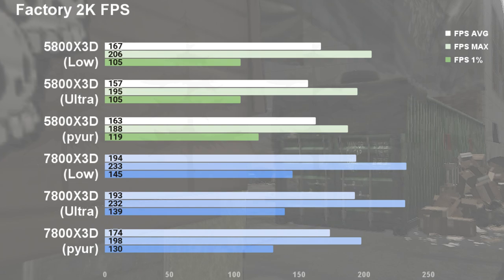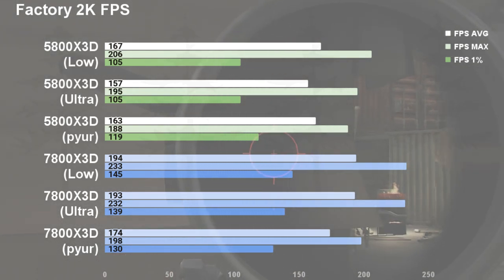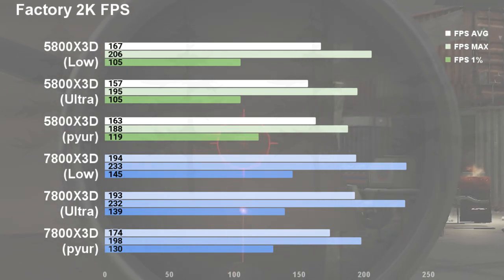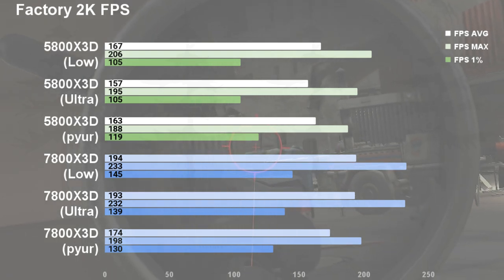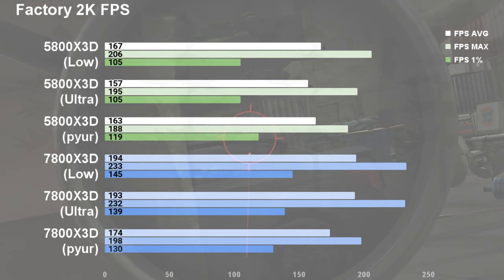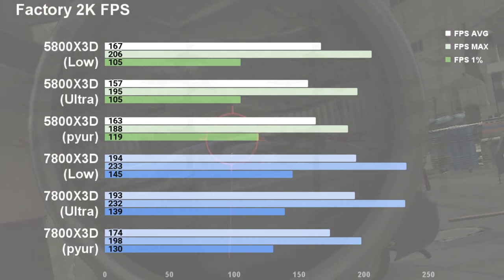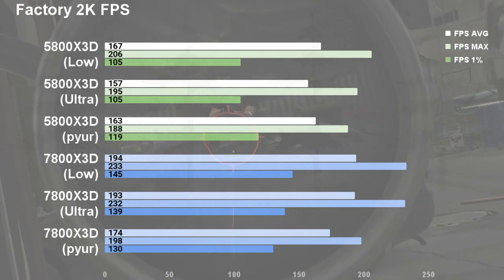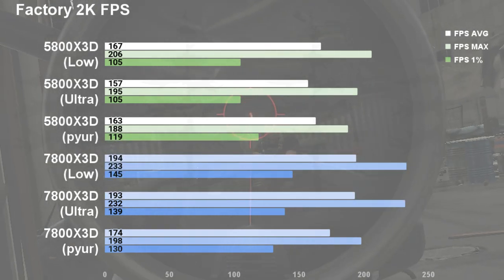Okay, so looking at Factory 2K, it doesn't really matter what the settings are for the 5800X3D, the stats are about the same across the board. Looks like it's CPU bottleneck there at 2K. 7800X3D, kind of the same deal. It's hitting kind of the same marks on low and ultra. The pyur settings is actually the worst.